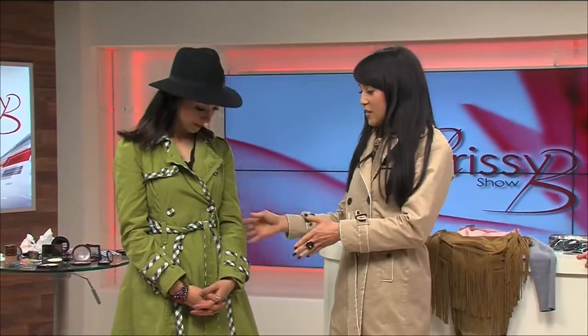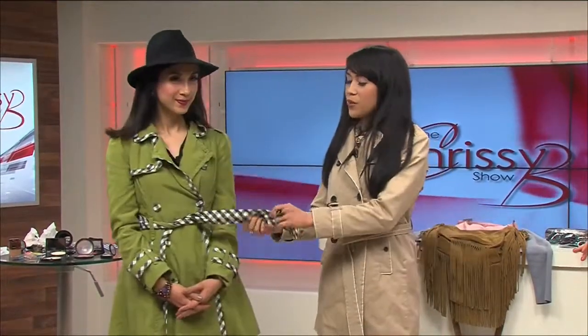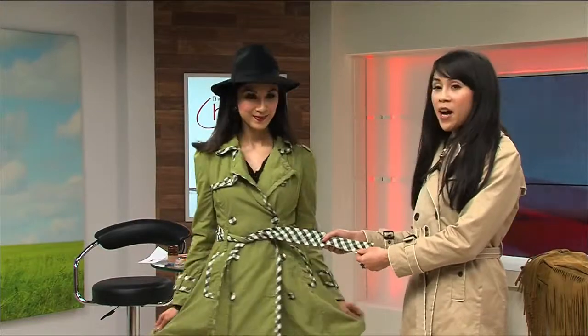This one here, I'm dating myself a little bit, but this one's been with me since high school. It just goes to show that a good trench coat is a good investment. And it's just so versatile. It's so spring. And this one here is in a lovely earth green with a little bit of texture and a little bit of pattern in it. You just can't go wrong with a trench coat.